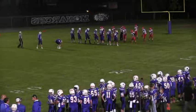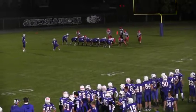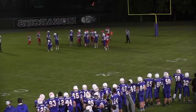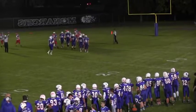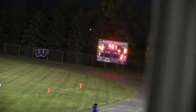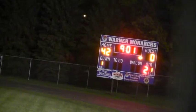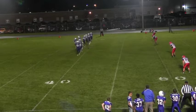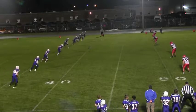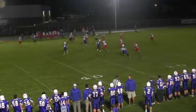Monarchs come in to, again, kick the extra point. And again, the extra point is good. Monarchs set to kick away following that touchdown. Deep for the Patriots are Hofer and Hamilton.